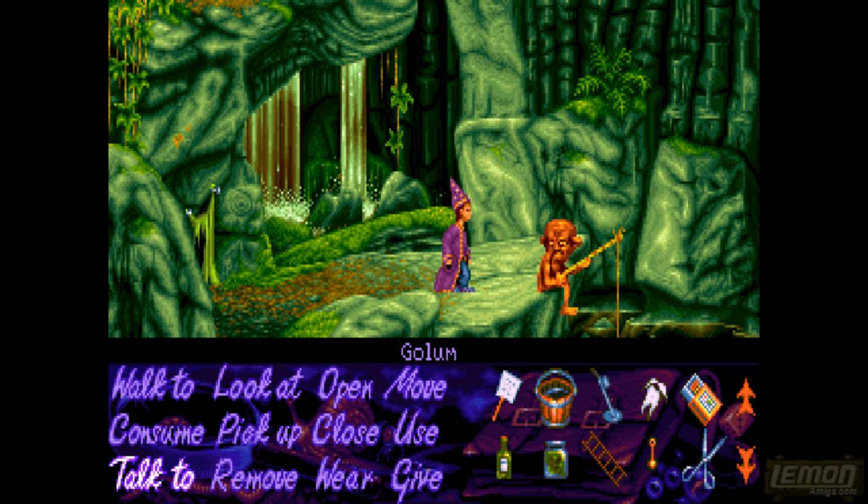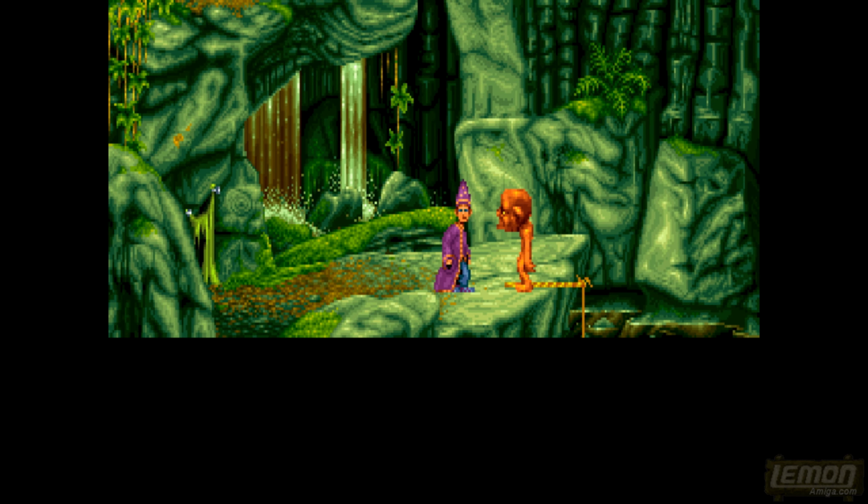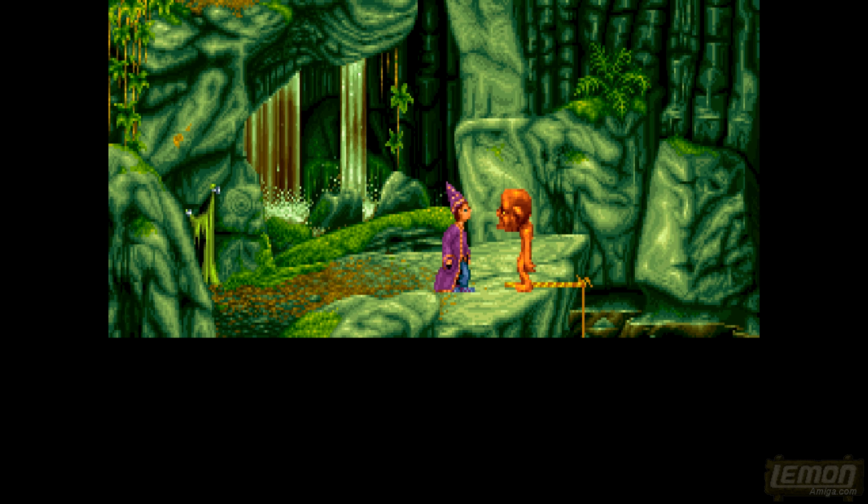Excuse me? Yes? Don't hurt us. Don't let him hurt us, precious, nice hobbits. I hope this isn't an infringement of copyright. Don't worry. It's just the annual meeting of the Tolkien Appreciation Society. Where's the rest of them then? In that cave, enjoying themselves. It's my duty this year to get lunch. I haven't had a nibble for half an hour, though.